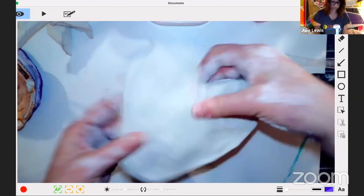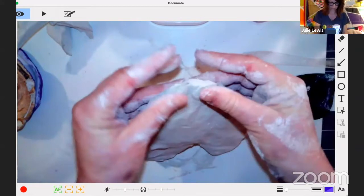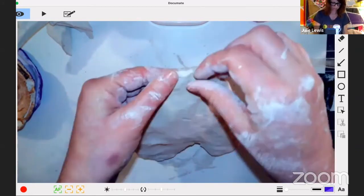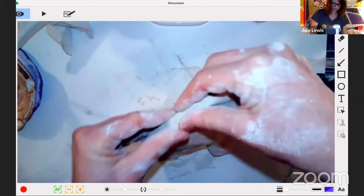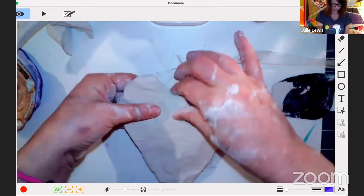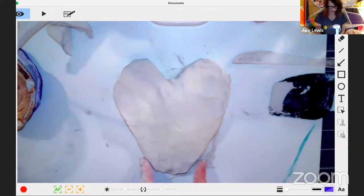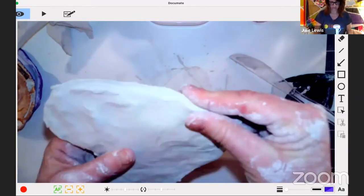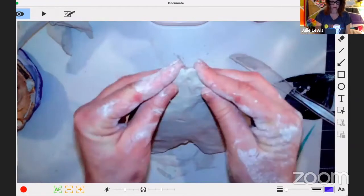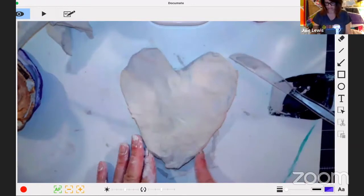All right, so I've got my shape almost where I want it. I got doggy hair stuck in there too. That's kind of fun. Okay. So I think I'm pretty satisfied with my shape. I may want to refine it as I go along, but the outside, the outline, the contour of my shape is something that I like. Okay.